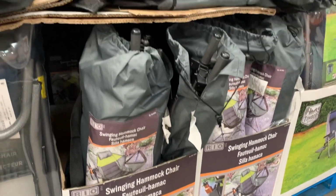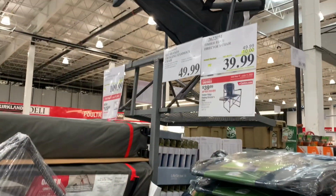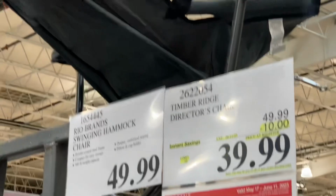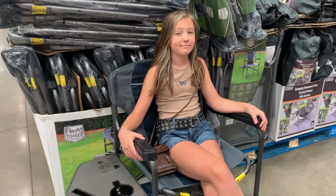Here is the hammock chair that we just picked up. We got two of them when we went camping. I can link that video down below from our camping trip. Anyway, I highly recommend it. It's such a great chair. Good?